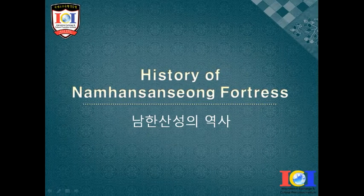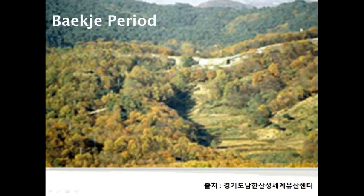Let's take a look at 남한산성 Fortress history by time. The view that the capital of Baekje was 남한산성 Fortress was raised steadily from the early Joseon dynasty. Baekje designated the capital in the Han River basin and carried out several missions due to internal and external conditions.